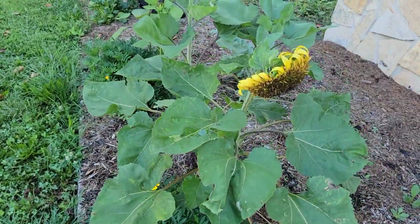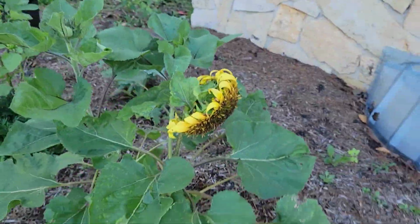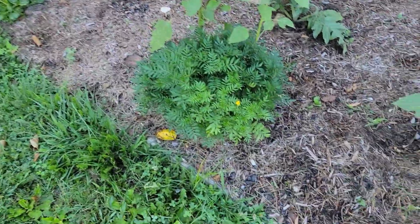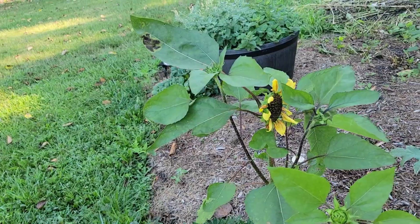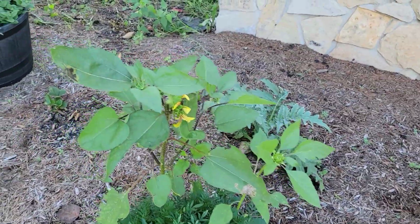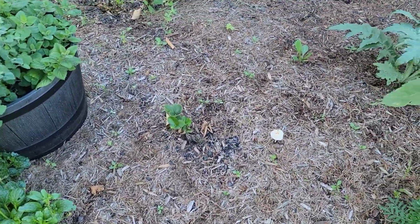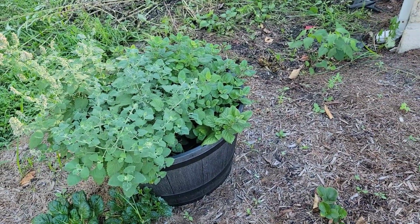Look how big. The head is humongous. But points down all day. Even when the sun is on this side, it points down. I don't know. Another artichoke plant. This sunflower is at least upright. Just not pointing. Well, the sun's over there, so yeah. Strawberry plant. More catnip and lemon balm.